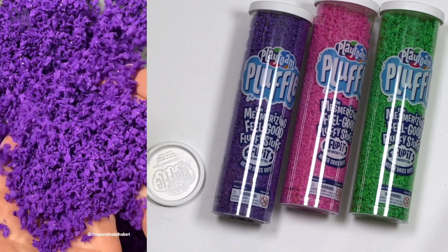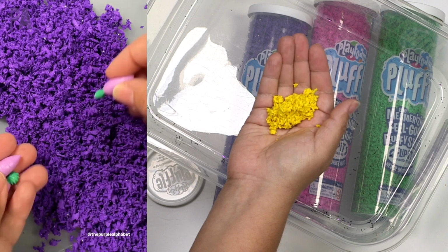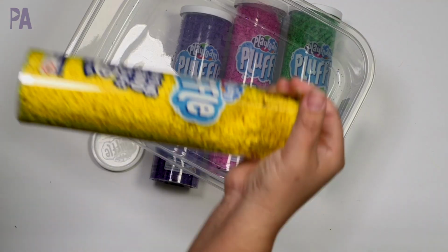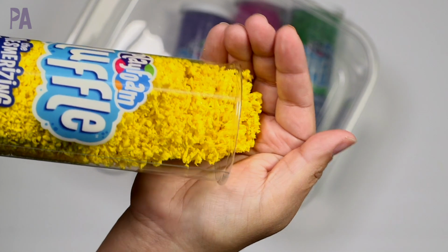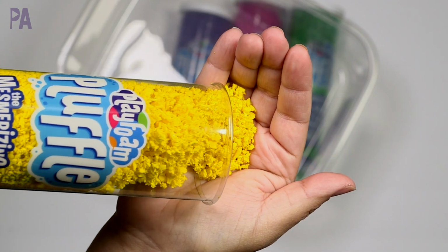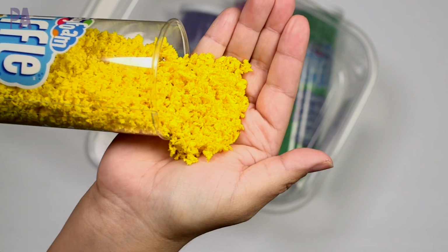But it's such a great texture. It's light, fluffy, you can squeeze it, you can mash it together. It looks like it's moving. When you play with it, it looks like it has a life of its own. Because of that, it's really, really fun to play with and work with, and the kids love it. It stores nicely, and they package it well in these little tubes, so it's really pretty and fun to look at.